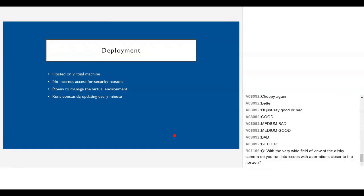So, deployment. This is hosted on a virtual machine, which does not have access to the internet for security reasons. It's really nice that in the packages and things, I know some people find the locking process a bit tedious, but I didn't run into any serious issues with that. I found it very reliable, updating every minute. It's been going since May, 4 or 5 months now, with very few problems, which I'm pleased to say. But the problems I did have, I'll go into in more detail just now.